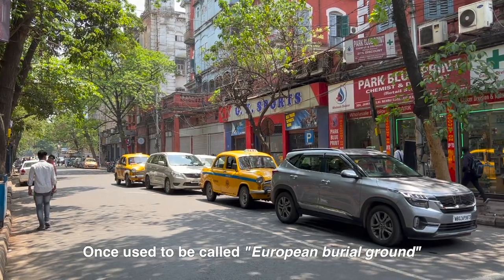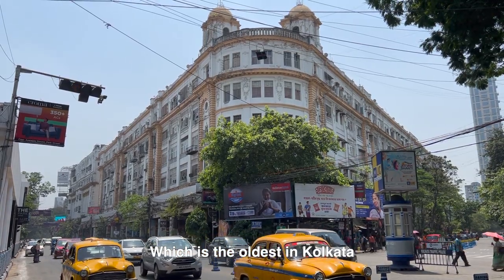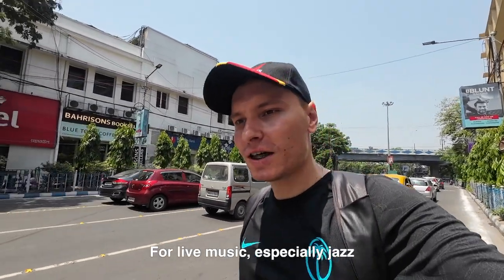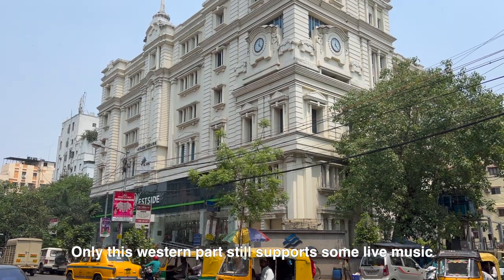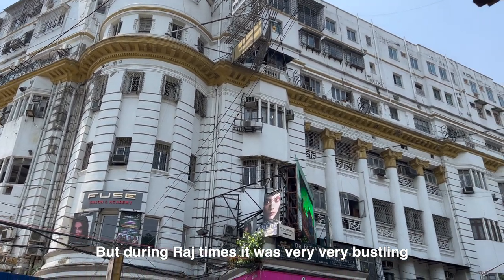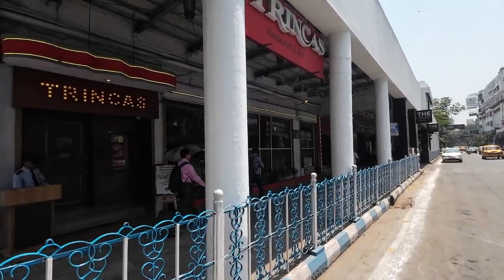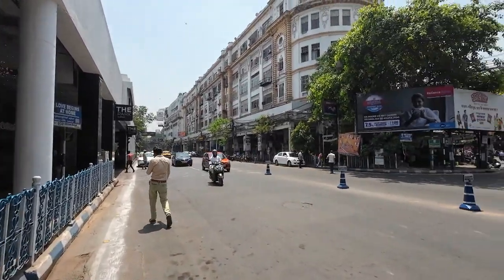Famous Park Street, once used to be called European Burial Ground because it ends with a cemetery, which is the oldest in Calcutta. This street was for a long time very famous for nightclubs and live music, especially jazz, but now it's all gone. Only the western part still supports some live music. It was very bustling, with all colonial buildings, bars, some music and clubs still alive at this part.